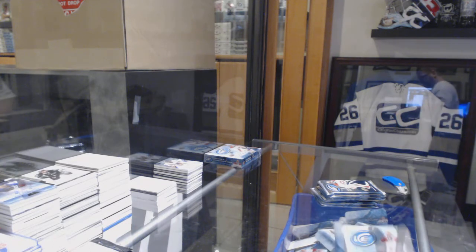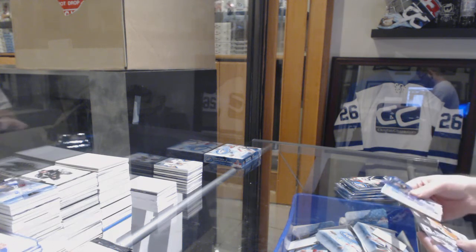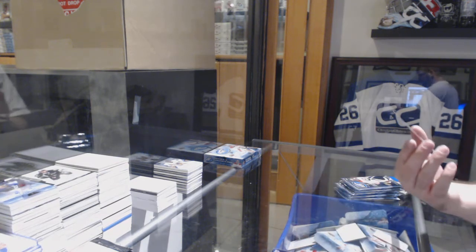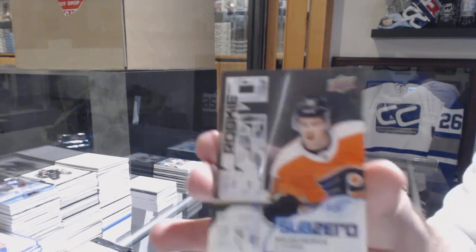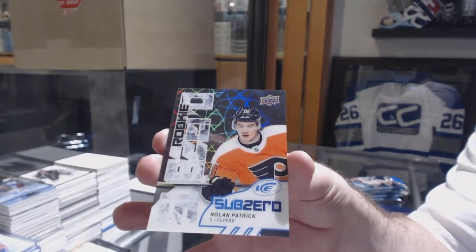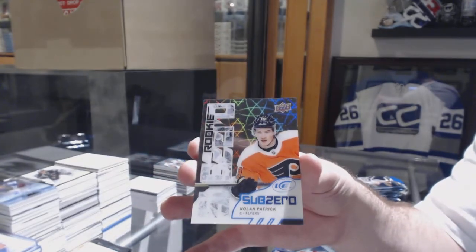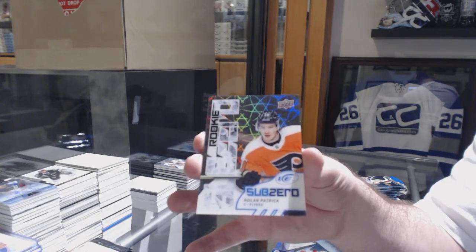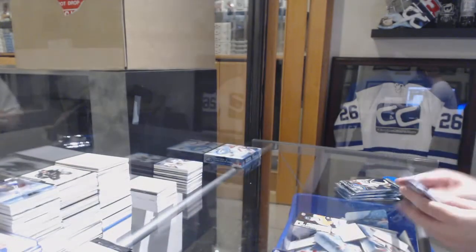All right, let's keep it going and finish strong here. That looks kind of cool, whatever that is. That looks pretty damn cool. We've got a black Sub-Zero rookie, Nolan Patrick. Holy moly.